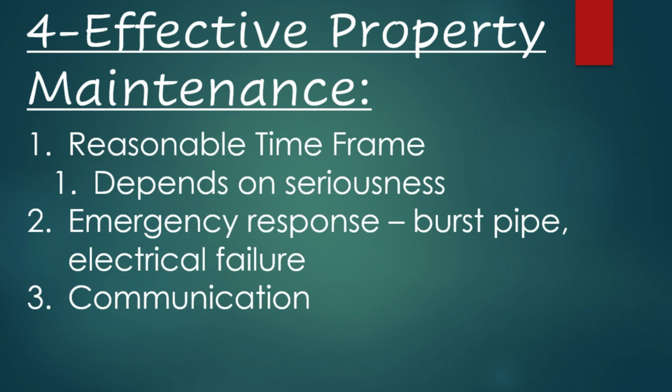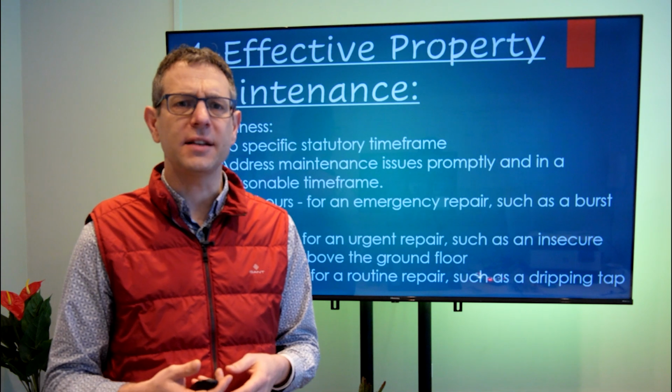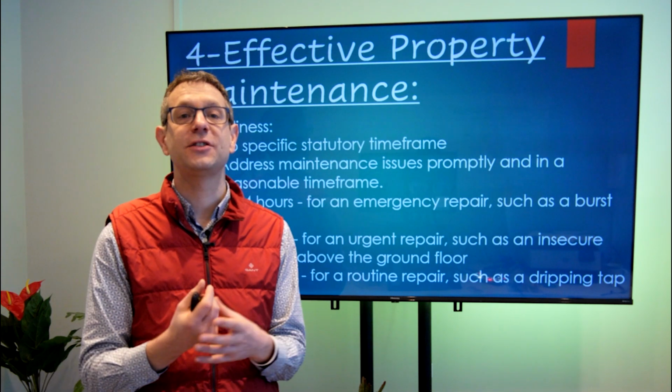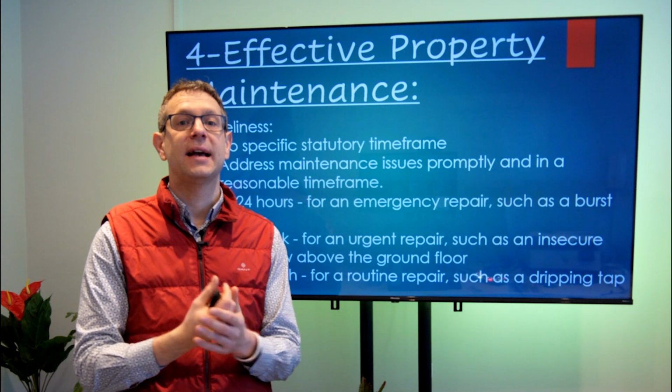So burst pipes, emergency, sort it out today. Electrical failure, again, similar. If there's no power in the house, that needs to be sorted out pretty quickly. And communication is super important in all these maintenance issues. Again, timeliness: there's no statutory time frame, but address maintenance issues promptly and in a reasonable time frame.